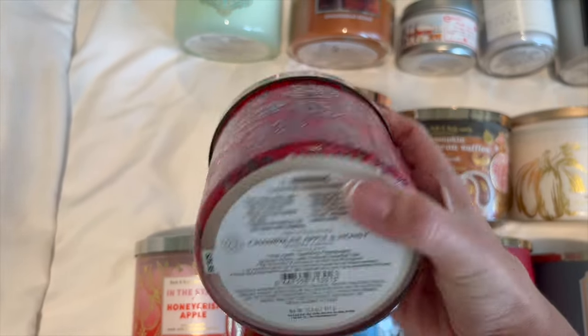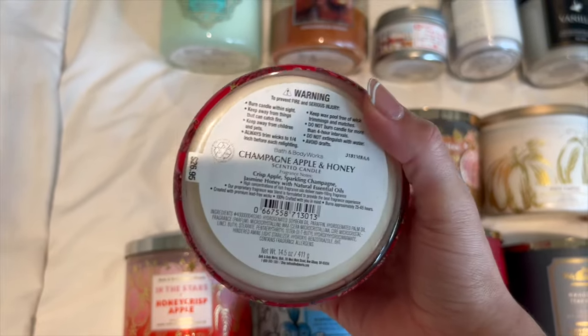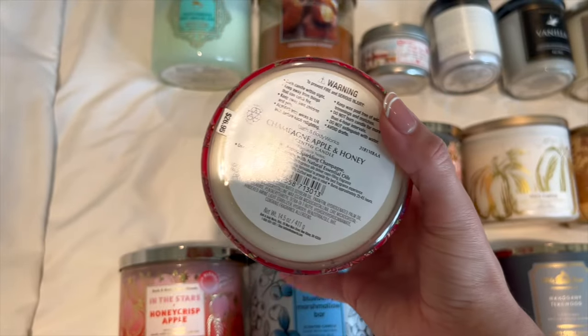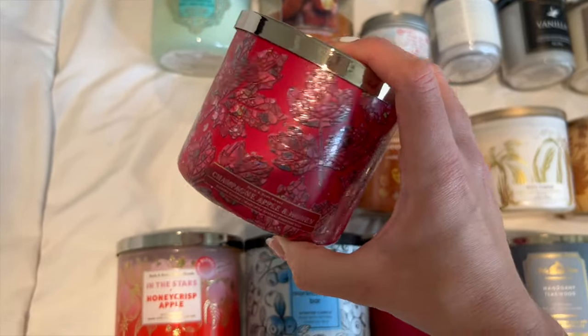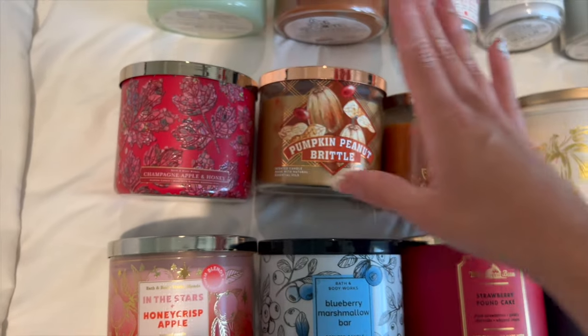This one will always be a repurchase for me. It is so yummy. I think it is the perfect transition into fall. I just love having an apple scent because it's pretty hot where I am still for the fall. So I like having an apple scent for those hot days. I feel like it's still a little bit better and easier for me to use than pumpkin.